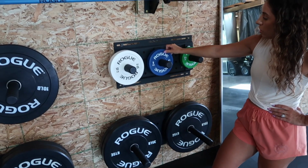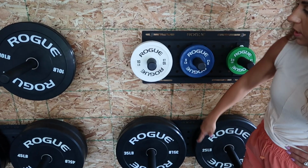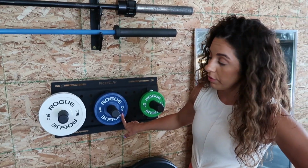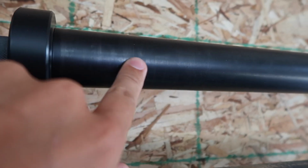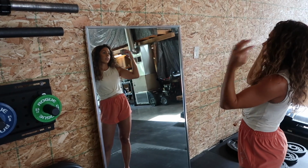And then we also added these change plates this time because we had all of these already, but we got these. I really like the colors of them. They're very pretty. And we got these because we noticed that our smaller ones were kind of scratching the bar when you drop them. Yeah, we had metal ones before. So these are nice. I don't know, my hair is just not curling how it normally does.